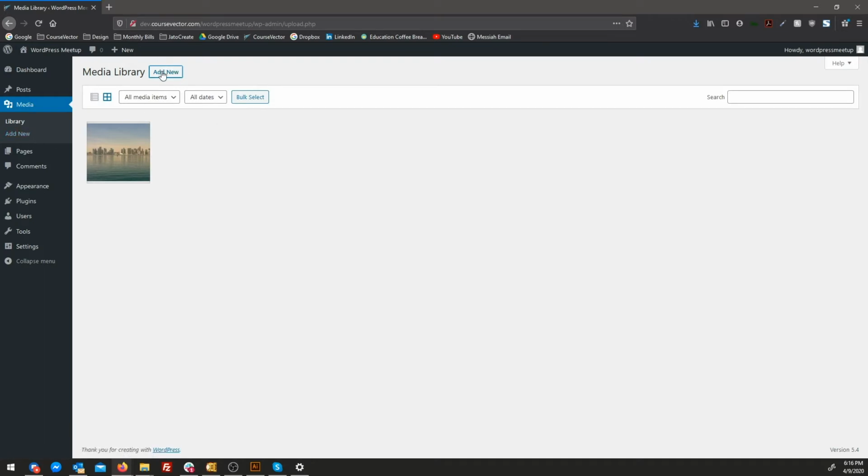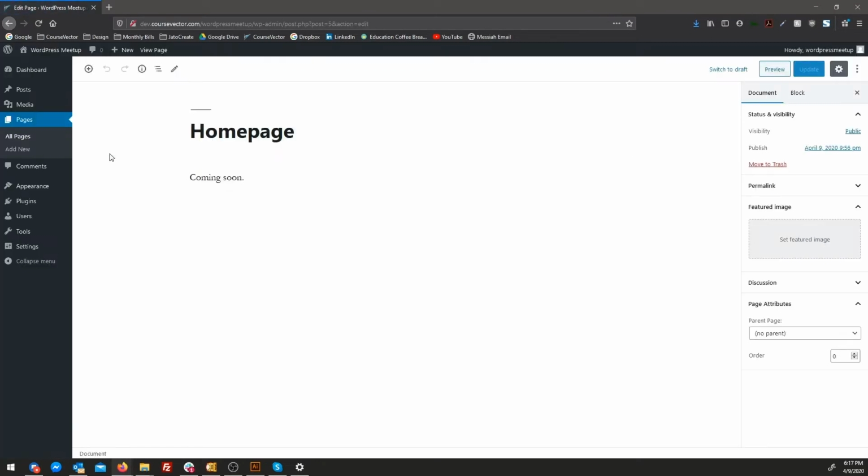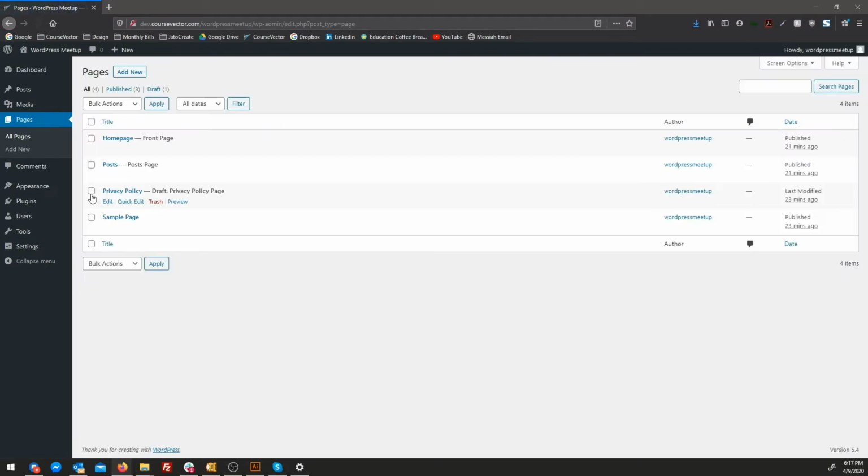This also accepts PDFs, in case you want to link PDFs from your pages or posts. And then once you add that, sorry if I went above this. So when you want to edit a page or a post, you do the same thing. You go to the page and you can edit it by going to that.